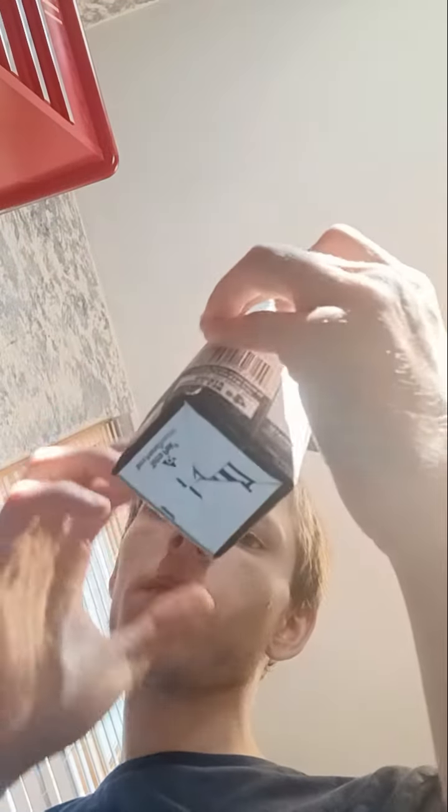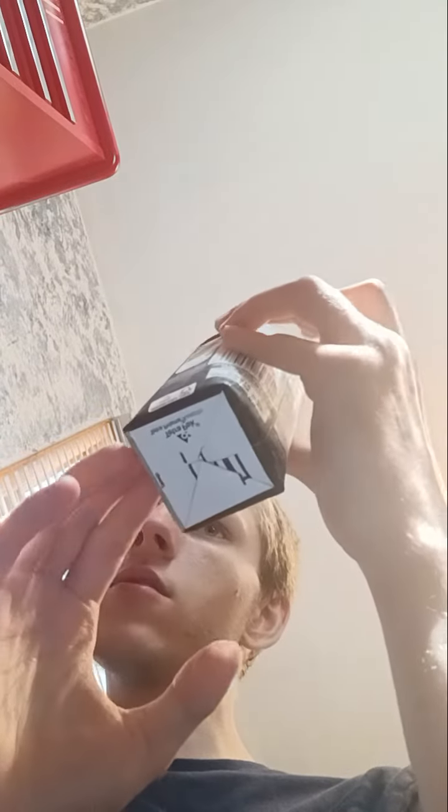This is actually really good. Tastes like the vanilla, and then you get the coffee bean taste. It's actually not bad at all.